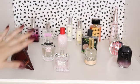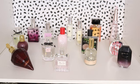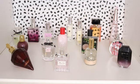This is my closet. This is just one shelf in my closet organizer. And then down here, I have a drawer that has some others, but I display all my favorite ones right here. So let's just jump right in.